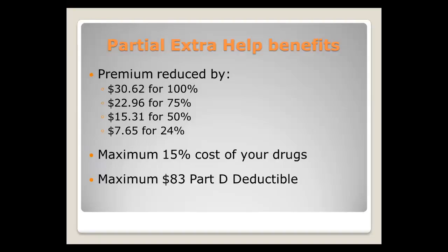Also, the maximum deductible that they would have is $83. Again, the highest deductible you can have for Part D in 2018 is $405. So that will get reduced to that $83. That was a lot of information.